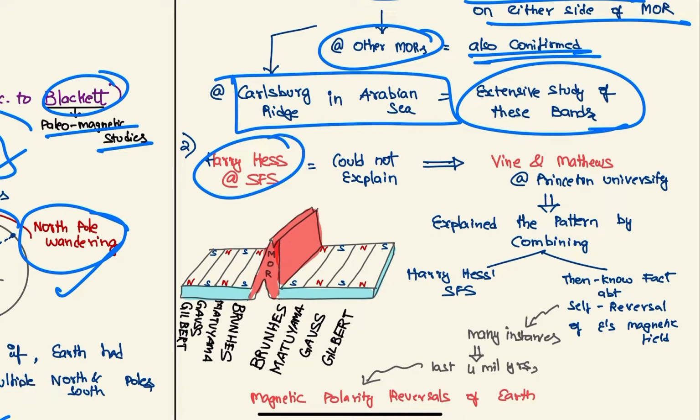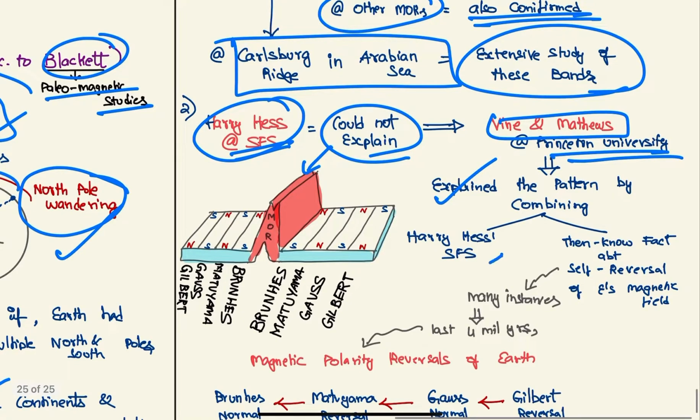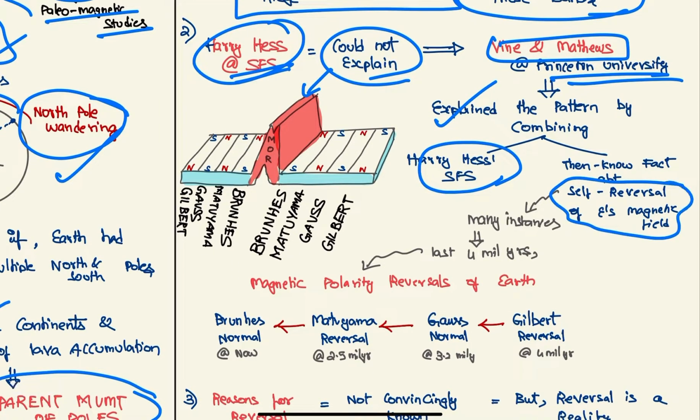Harry Hess, who gave us seafloor spreading, could not explain why these mirror image reverse polarity bands are found, but Vine and Matthews of Princeton University were able to offer an explanation on the basis of Harry Hess's seafloor spreading and the self-reversal of the Earth's magnetic field. This was a fact that was known to them. So they combined these two and gave an explanation for this.